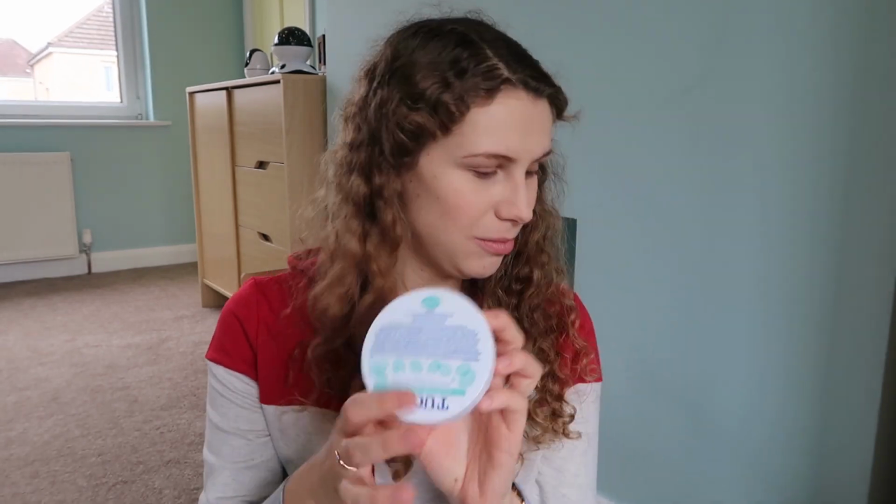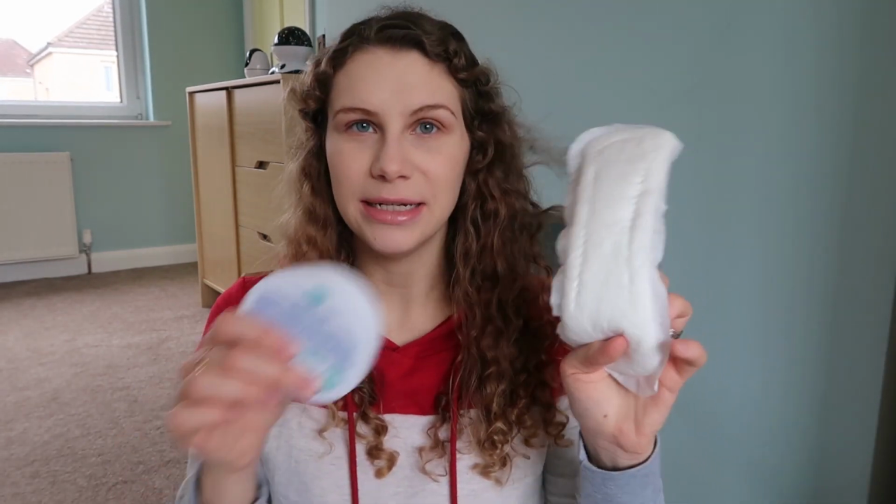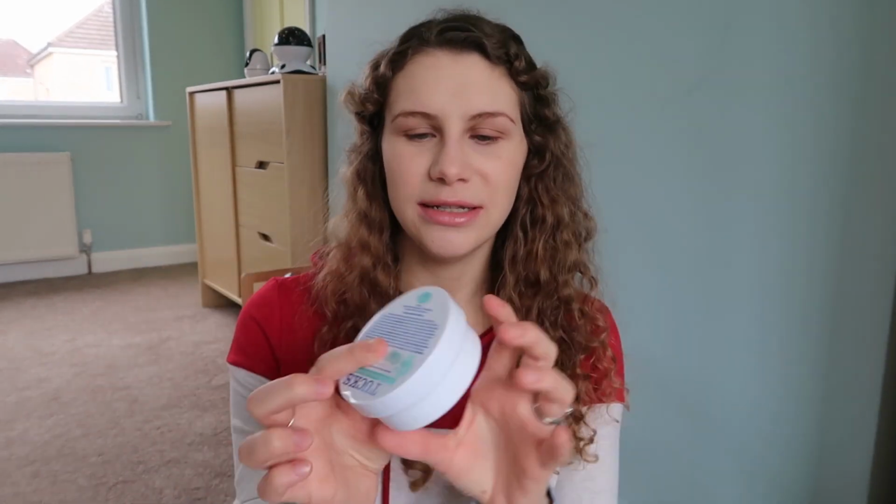If you don't like wet things, so what you do with these is you put them on to your pad and it cools down there, and it's meant to help speed up healing as well. I don't know about speeding up healing, but I did really enjoy using these. It does feel cold and wet, and if you have a cut and then you put Savlon on your cut and it stings, it's that kind of feeling, but more painful. So it's kind of like that.